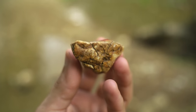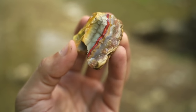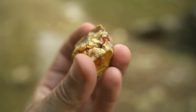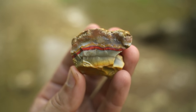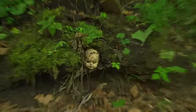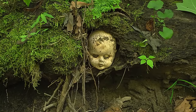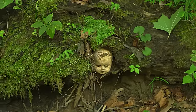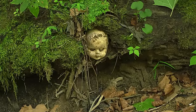Take a look at this one that Bree just found. That is mind-blowing. Look at the contrast on that agate red banding. This bar right here looks like it may have some nice nodules in it, but over here, I don't like that. The nicest nodule of all. Yeah, that's not the kind of nodule we're looking for right there.